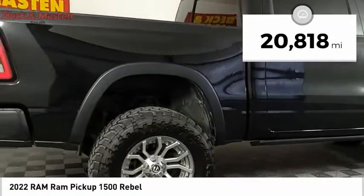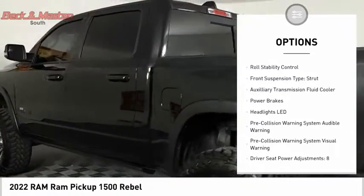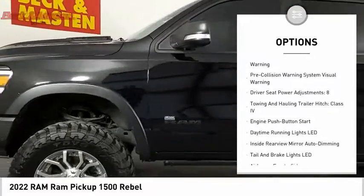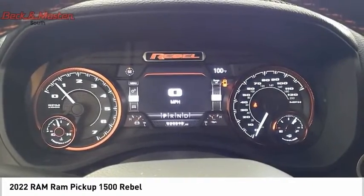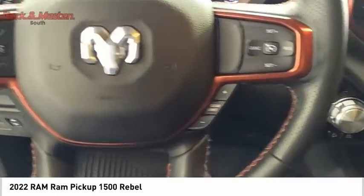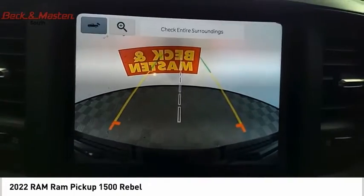Here are some of this vehicle's great options: power windows with safety reverse, emergency braking preparation, hill descent control, active grille shutters, traction control, stability control, roll stability control, front suspension type, strut, auxiliary transmission fluid cooler, power brakes. If affordable style and reliability are what you're looking for, this vehicle couldn't be more perfect. Drive it today.